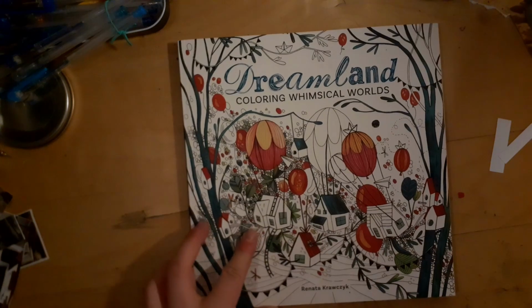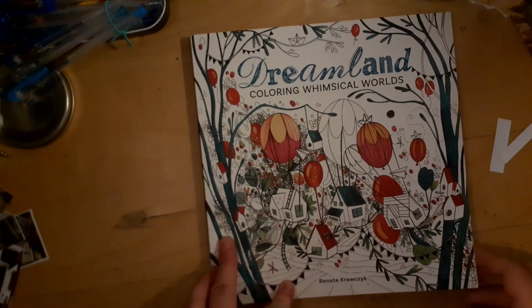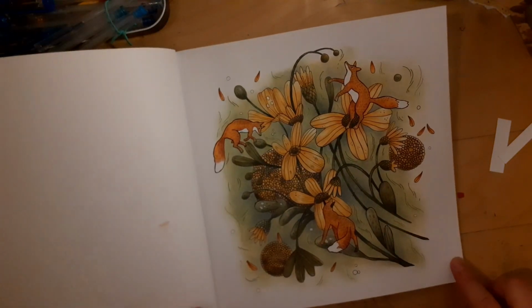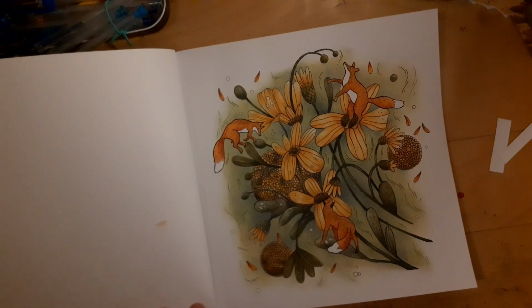Here we go. Then we have, oh yeah, I finally finished the page in Dreamland. Woo! This is the first page I've colored in this book, and it's this one. It's done with a base of Inktense and pencils on top.